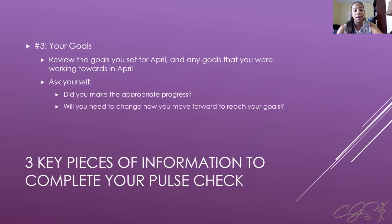So if you only saved $500 in April when you should have saved $1,000, how can you make up that additional $500 to ensure that you reach your goal by the end of the year? And then lastly, are you on track to reach your goals? Are you scheduled to reach your goals earlier than expected? Are you scheduled to reach your goals later than expected? Think about the exact deadline for your goals and the progress that you've made thus far, and then adjust any savings requirements accordingly for May.